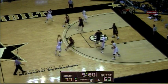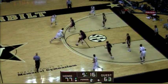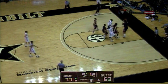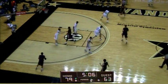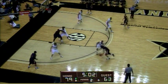Tinsley comes to Taylor. Up top, Jenkins. Off the screen from Lance, hooks a pass back to Lance, who will drive the lane to the basket, kicks to the corner. Taylor, open jumper at 2 is good. Taylor with 18. Well, that was a great play by Goulburn right there to not draw the charge and kick it to the corner. Gets the assist, 79-63.